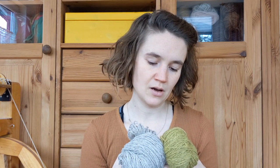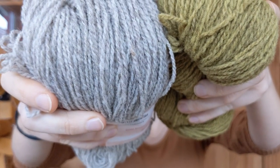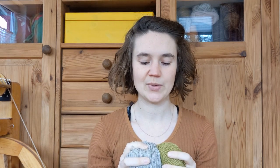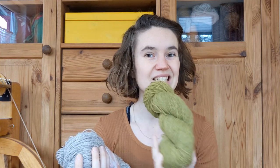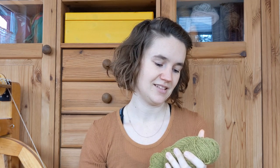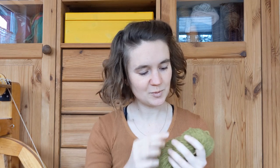It will be a low contrast, I think, but I'm fine with it. The sample she knitted is also in a gray and a green, but her gray is, I think, a little bit cooler. Here this gray is a little bit warmer, and her green is darker, and mine is a very light green, like the spring.